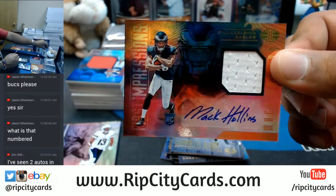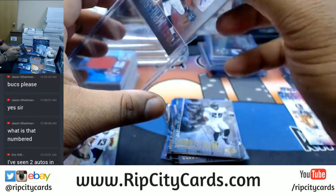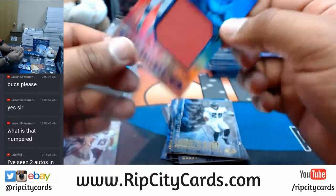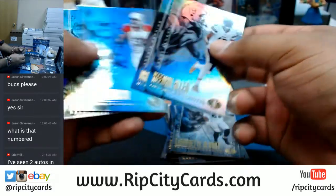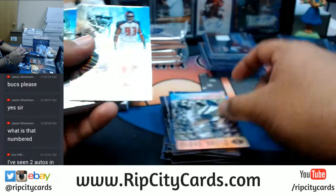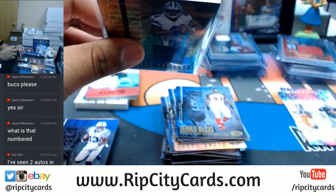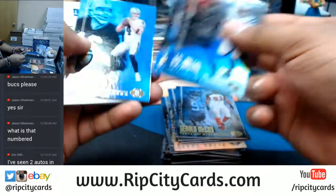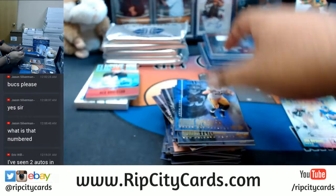Collins RPA for the Eagles. Eagles getting a hit. Got a patch for the Giants, Wayne Gallman to 100. The Bengals got a sweet auto coming up. Dak Prescott Cowboys patch. OD Beckham and Don Maynard. That has to get random.